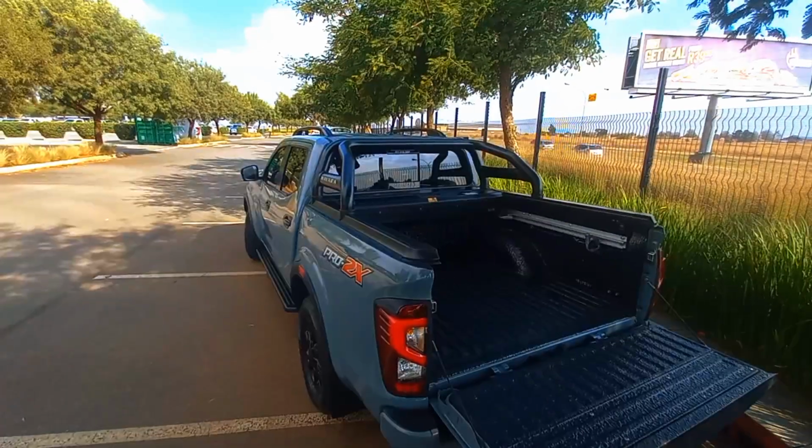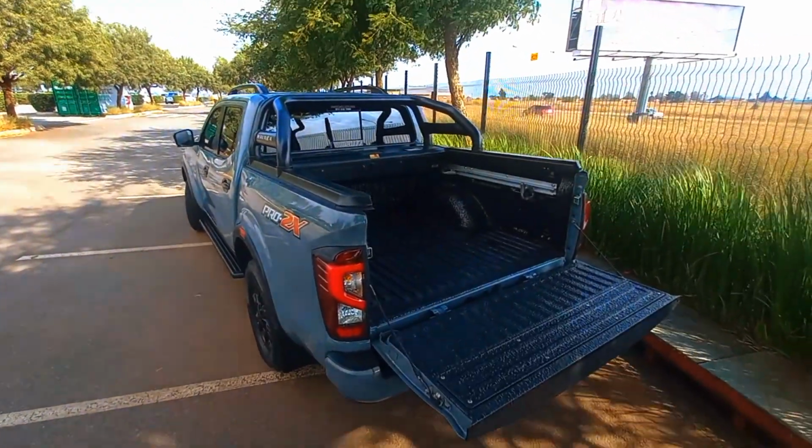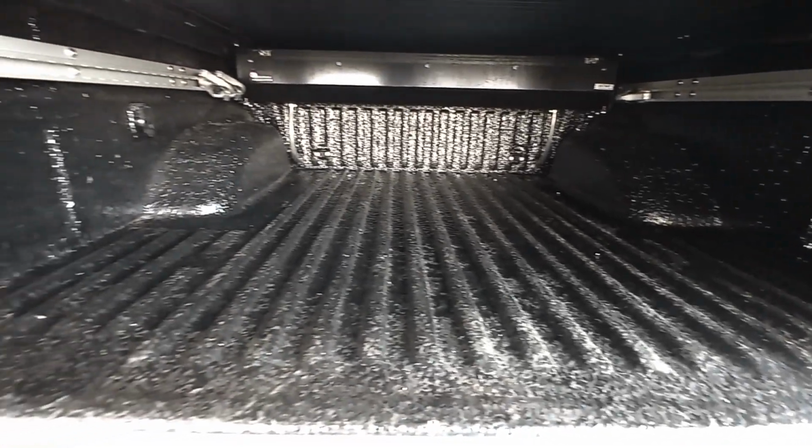The 2.46 square meter load bay on this example has a rubberized protective coating, which is an extra. What does come standard are these utility tracks and 4 adjustable cleats for tying down cargo.